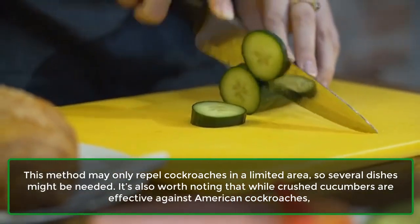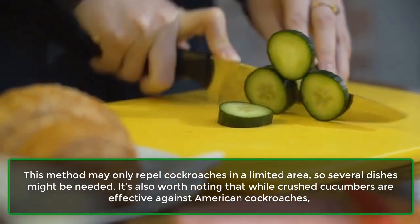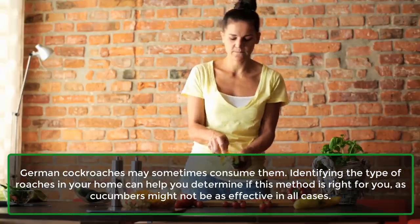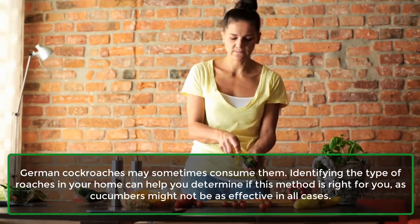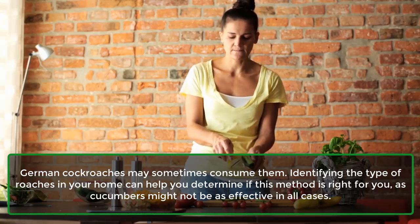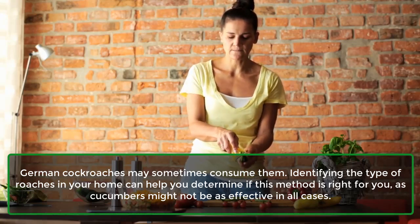It's also worth noting that while crushed cucumbers are effective against American cockroaches, German cockroaches may sometimes consume them. Identifying the type of roaches in your home can help you determine if this method is right for you, as cucumbers might not be as effective in all cases.